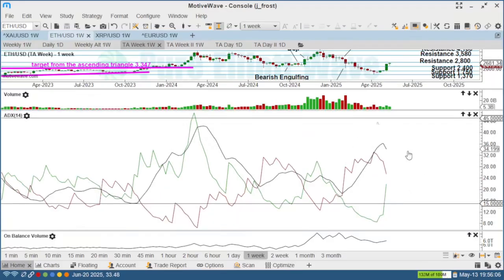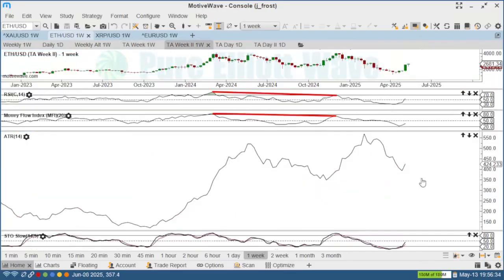ADX now declines after continuing a little bit with an extreme bearish trend. Currently there is no clear trend. Overall ATR declining along with price and now increasing a little bit, giving a slight bullish outlook for short-term volatility.